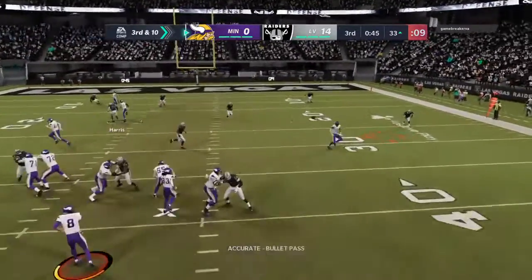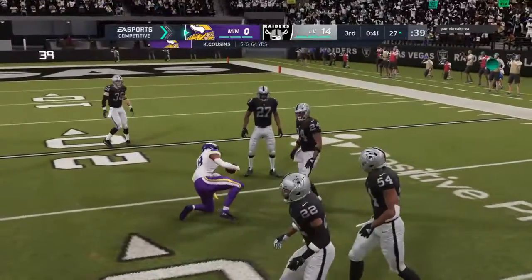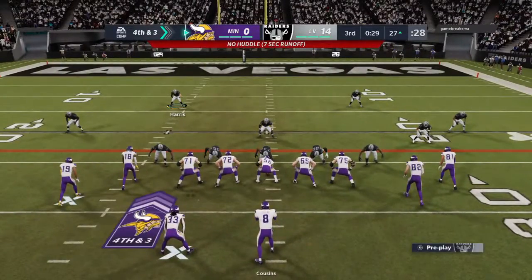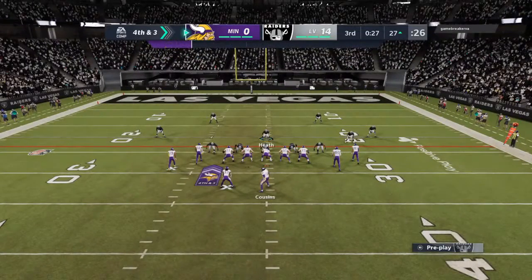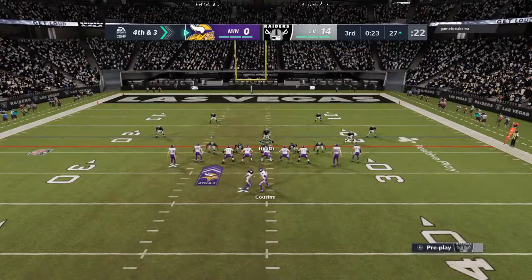Cousins. That's complete to Justin Jefferson. And they will stop him short. They get him to the ground at the 27. No first down. The completion good for only 6, and that'll bring up 4th. Brings up 4th down.